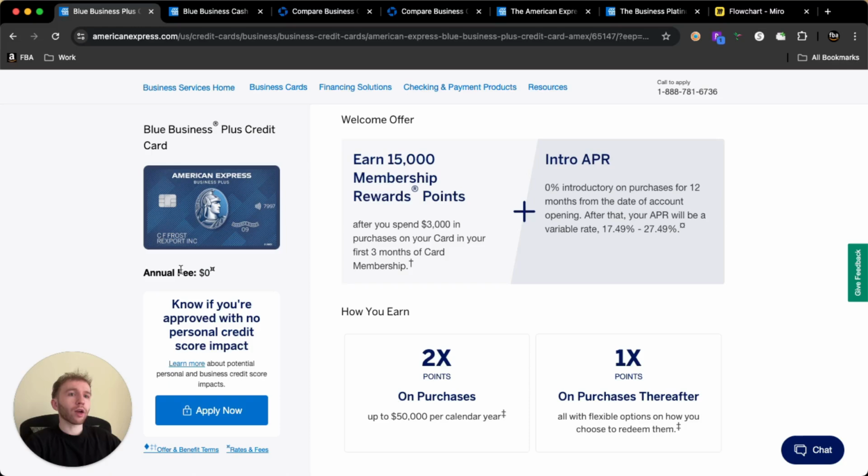But just starting off here, something you're going to want to pay attention to when you're applying for different business credit cards is annual fees, for one. That is just a fee that the company is going to charge you every year that you hold a credit card, if there is one. And the reason why I like a lot of the cards in this list is because they all have $0 annual fees. Another reason, the whole point of this video, is going to be intro APR.